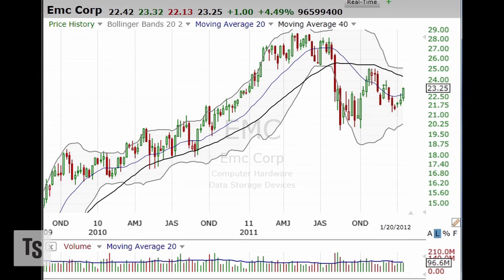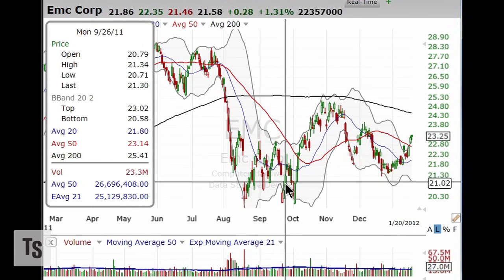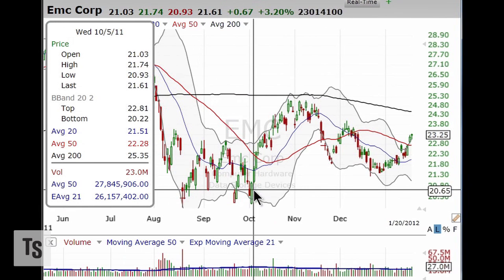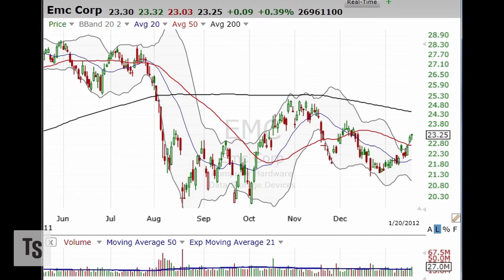Now we'll zoom in, look at the daily chart, and you get a better sense of what's happening here. So we had this consolidation, this congestion back in August and September, a blowout in October. Now we're getting this little pullback. Okay, so far, a series of lower highs and lower lows. Not a good thing. We're talking this short-term deal here, right there.